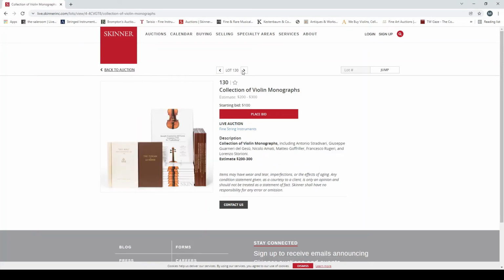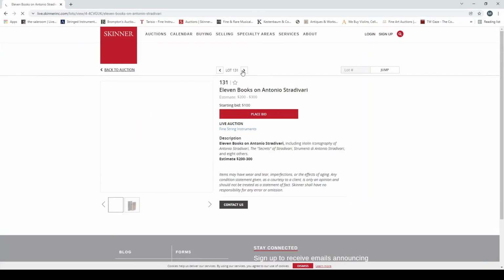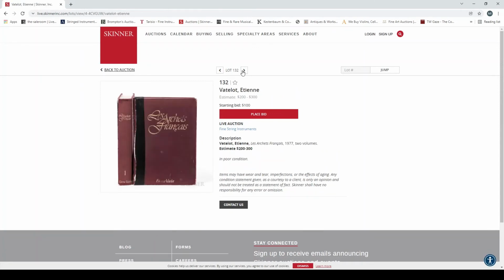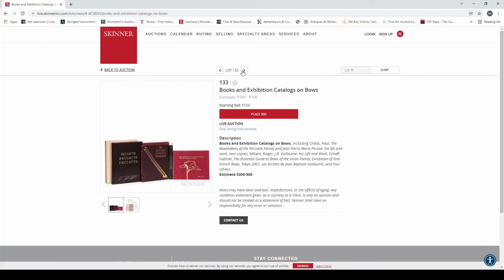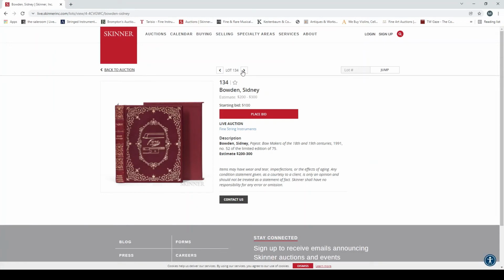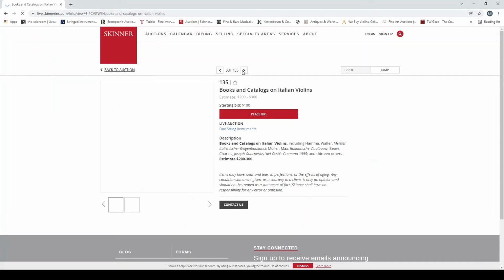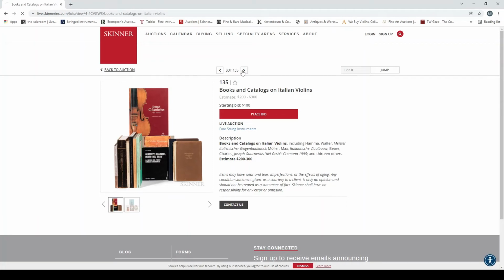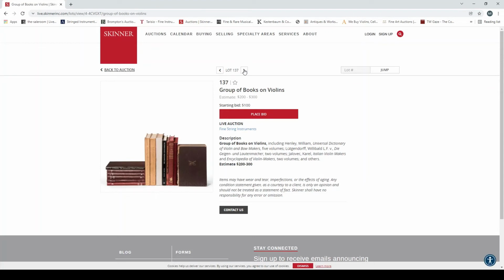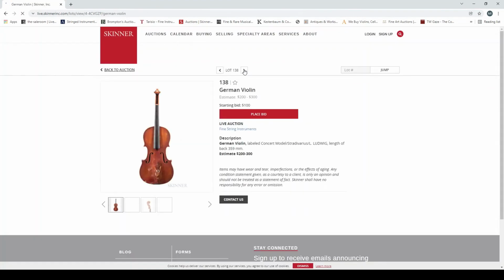A lot of books. Collection of violin monographs. 11 books on Antonio Stradivari. Some good opportunities for books here. Etienne Vatelot's book on French bows. Catalogues on bows. Sidney Bowden on Pajot bowmaker. Books and catalogues on Italian violins. 4 books on violins. Violin making. Wenberg book in there as well, which is a good book. More violin books. They've really just lumped all the books in together, I think.